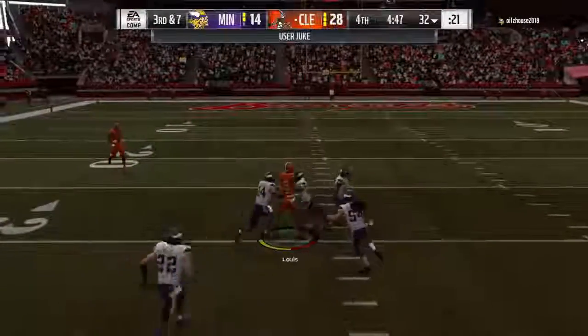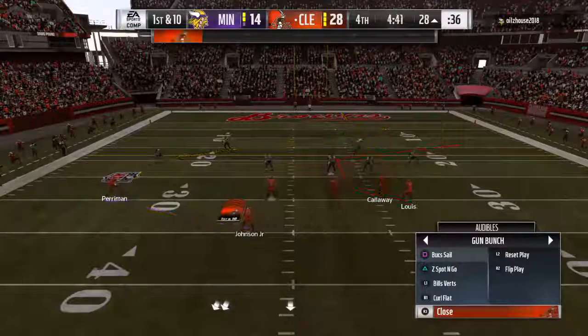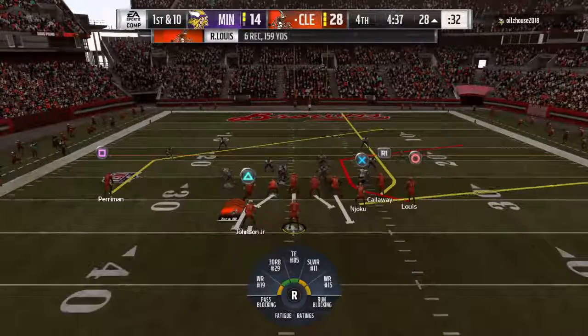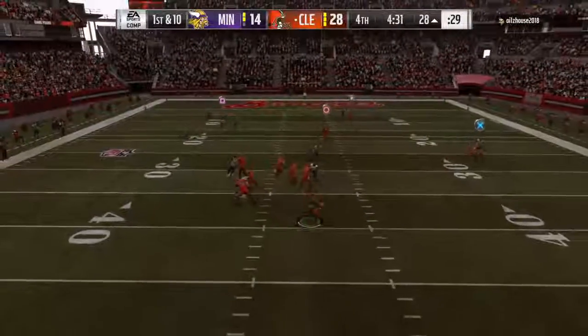And man over the middle, and it's complete. And he takes it all the way down to the 28-yard line. A big play there on 3rd down for the Browns. And even 40 yards. A 1st down throw from Mayfield.